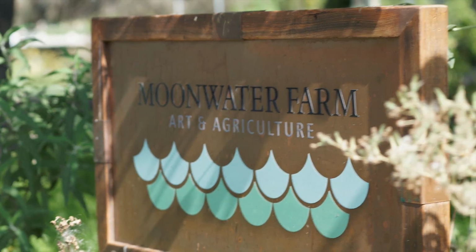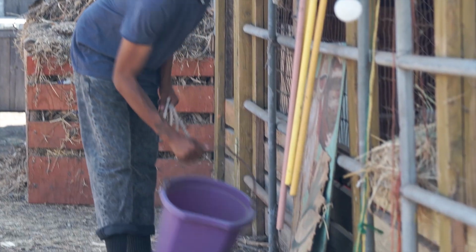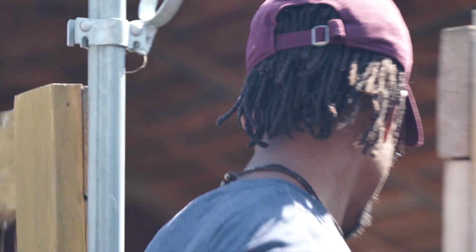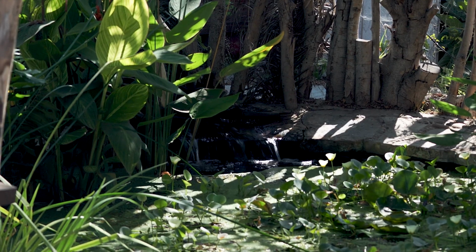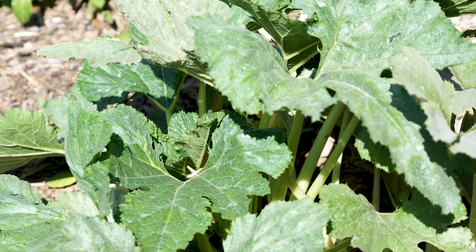Right now we're in Compton, California at Moonwater Farm, and this place is lovely. Beyond Compton, one of these oases of community. Have so much to offer in such a compact location. The owners, Kathleen and Richard, have opened up this space to allow me to facilitate wellness, community wellness events, to be a part of their programming, which is like farm camp.